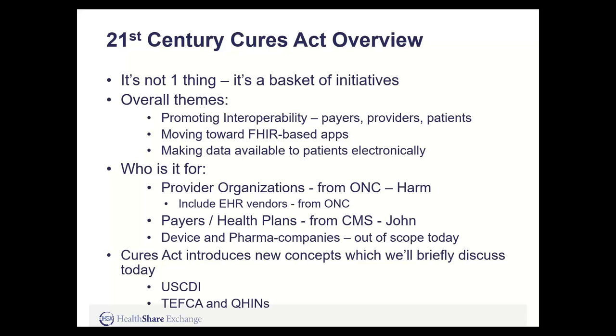But there are some themes here. The overriding themes in the 21st Century Cures Act are, first of all, promoting interoperability between payers, between providers, and mostly giving patients access to their data. That's theme number one, interoperability. Theme number two is to do that using FHIR-based apps. So interoperability will transition from the way we do it today, mostly through HL7 interfaces, through portals, through CCD exchanges, to move toward FHIR-based apps. And then thirdly, as I said before, making data available to patients electronically. Those are recurring themes, and they are in every component of the Cures Act.